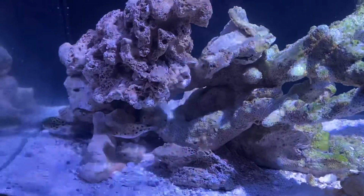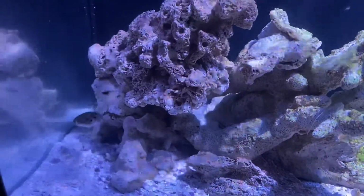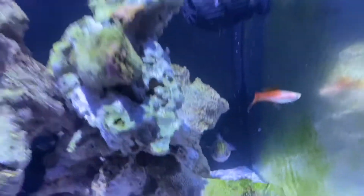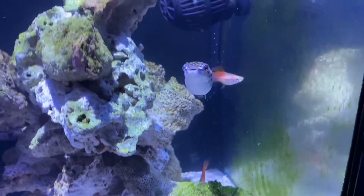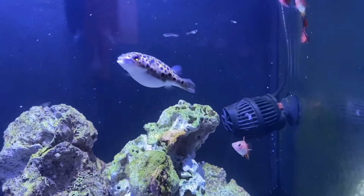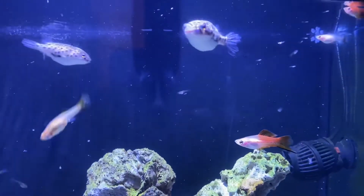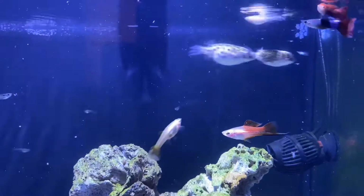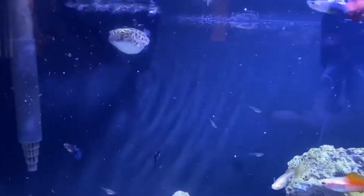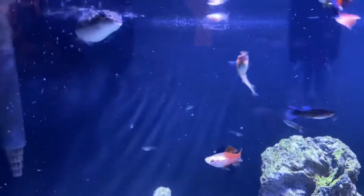This is only a 30-gallon tank. I got 4 of these green spotted puffers in here, and there is some bickering. Where is she at? She's definitely the boss of the tank right here, given her size. But all in all, everybody's chill. Unless it's time for feeding, then they get a little bit aggressive. You can see anytime I'm by the tank, they think they're gonna get fed, and you can see a bit of aggression right there. She's kind of just clearing the way, so she's first at getting the food.